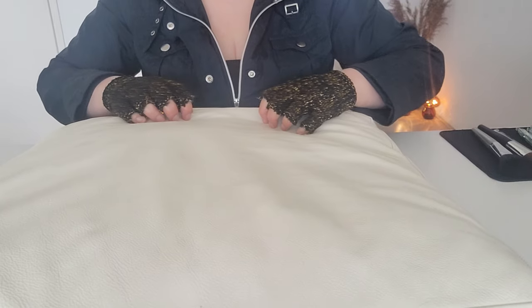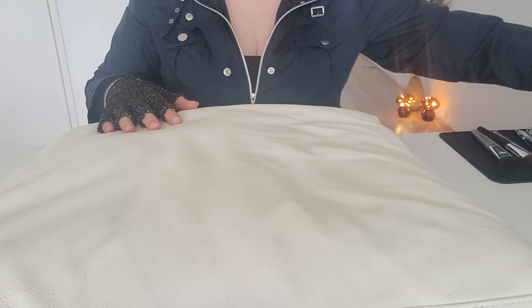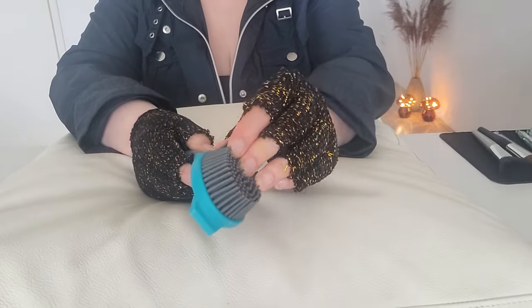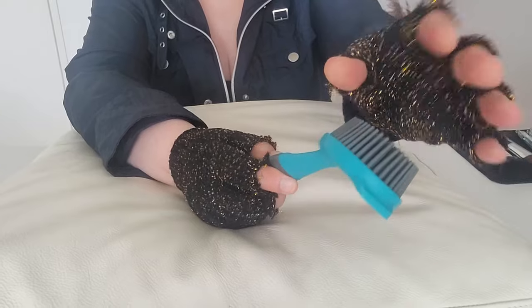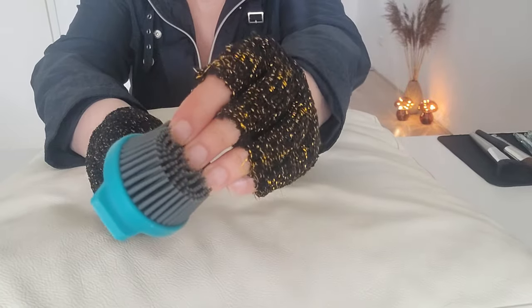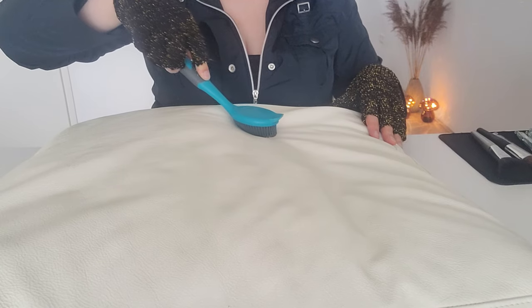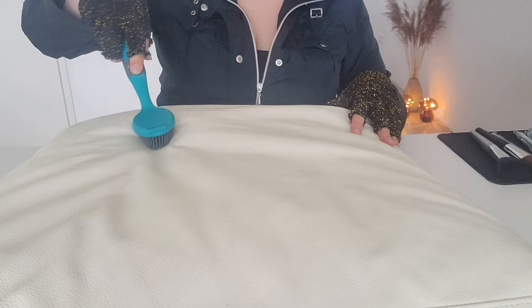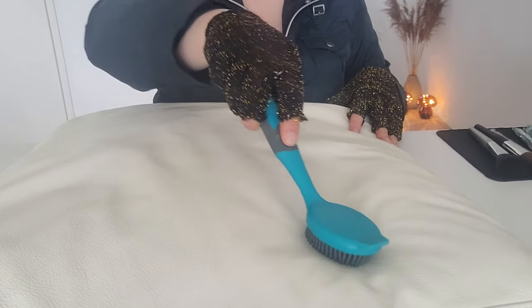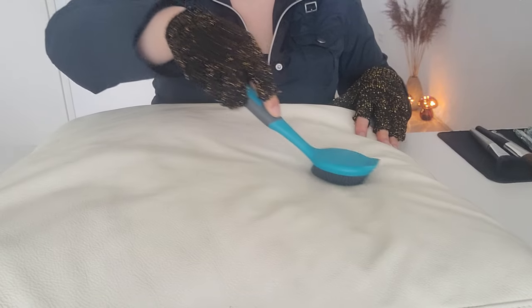Scratches. Very good. First, we are going to use a special tool. This is a very nice brush to use for massage. And I will do some circular motions, to stimulate your blood flow.